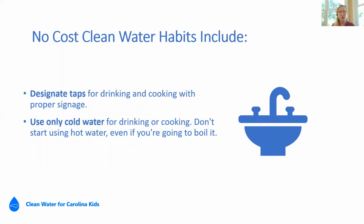First of all, no-cost clean water habits are always good to practice. This includes designating taps for drinking and cooking with proper signage, and also only using cold water for drinking or cooking. Don't start using hot water, even if you're going to boil it or want an infant formula bottle to be warm, because that can leach extra lead.